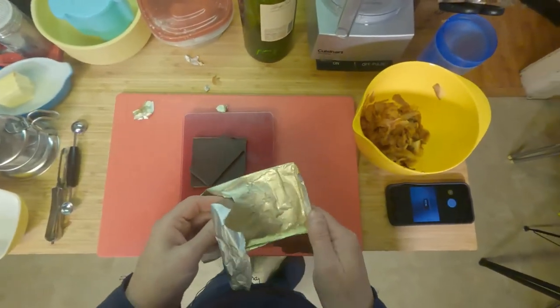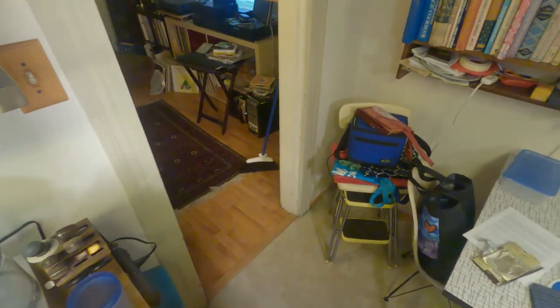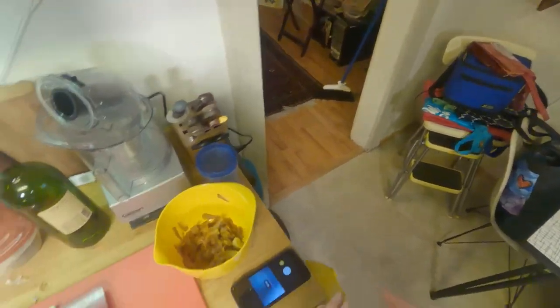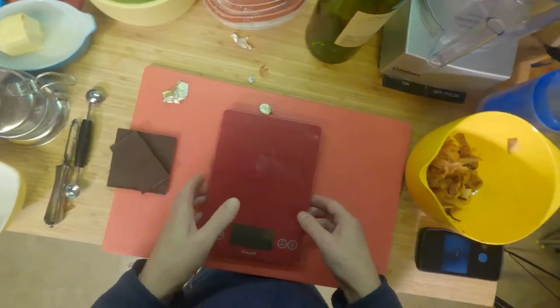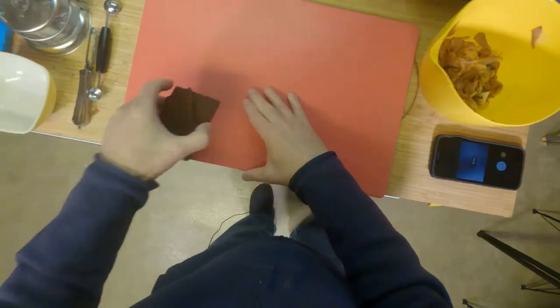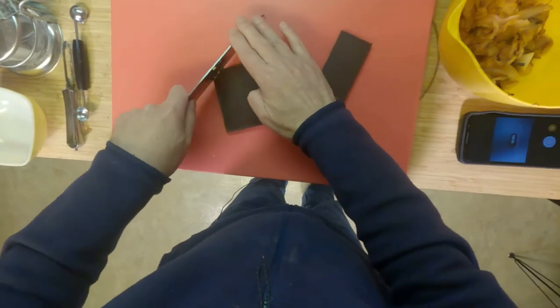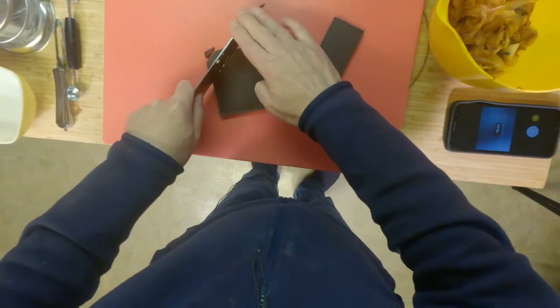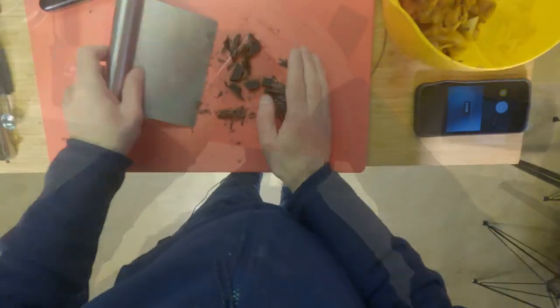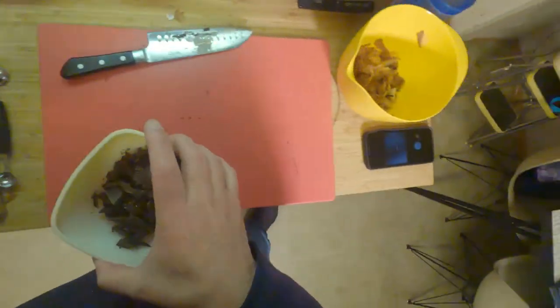Now, one thing Deb Perlman does is that she includes not only gram weight, but ounce weight and the volume measurement. There. That will go over here.